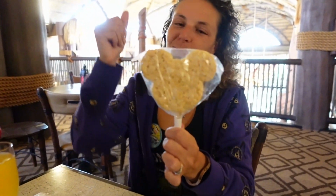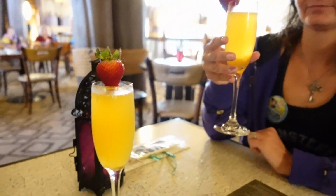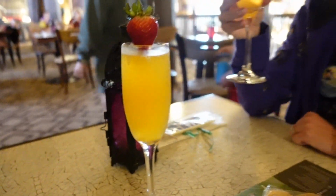So we are here celebrating Christie's birthday this weekend. So because of that, we got some birthday treats. Christie's got herself a Rice Krispie Treat Mickey popsicle stick. And of course, wonderful thing about club level, endless POG mimosas, and they even put a strawberry on top. Look at that. Okay, we're gonna try some of this jungle juice POG mimosa, see how this tastes.